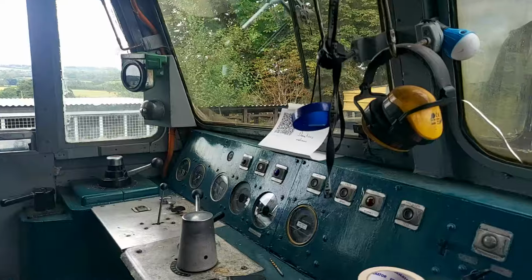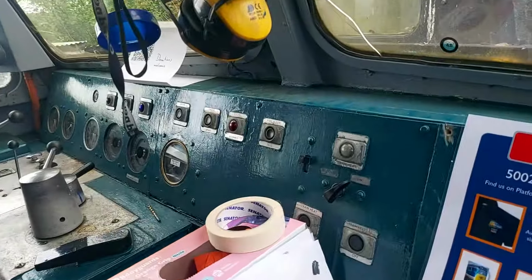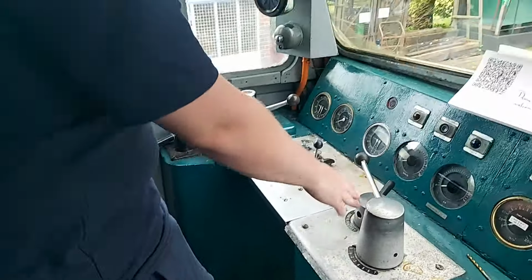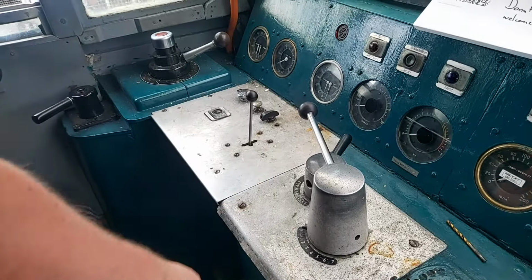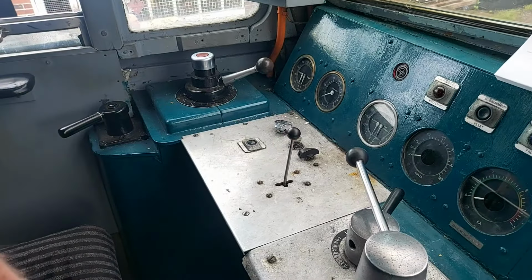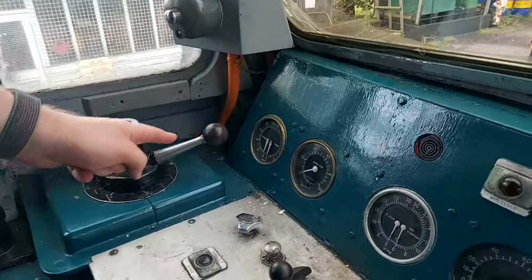Right. So we're now in the cab of the 50, and Sam, wasn't it? That's it, yeah. Sam's just going to talk us through some of the stuff here. So this is where it all happens. You've got your power and your direction control here, 0 to 7 on the notches, and then your master key goes in there, allowing you to select your direction. You've got the horn, high tone and low tone, and then you've got your loco brake here and your train brake here, and all the various gauges.